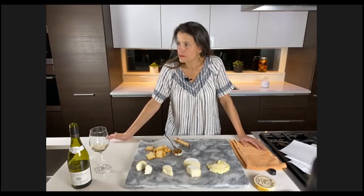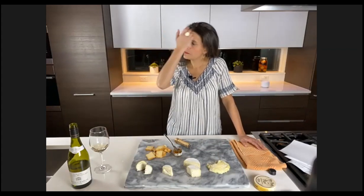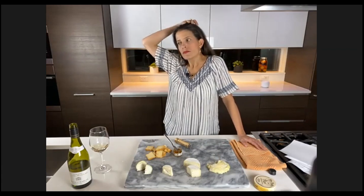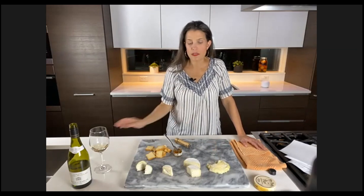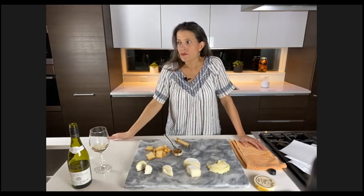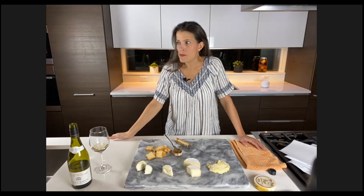Okay, Millie has a great question. So this cheese, the Pico, is aged for 8 days originally. She's curious whether you have a sense of where it is now. Yeah, this one's probably about 3 weeks. And part of that is the trip from France to here.